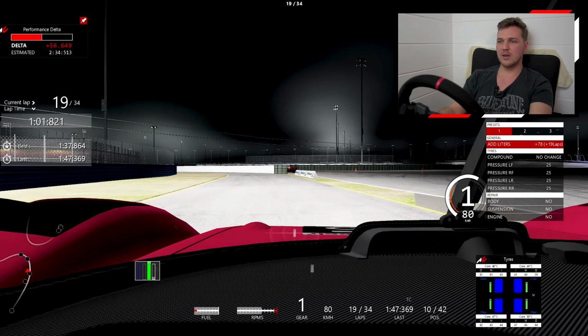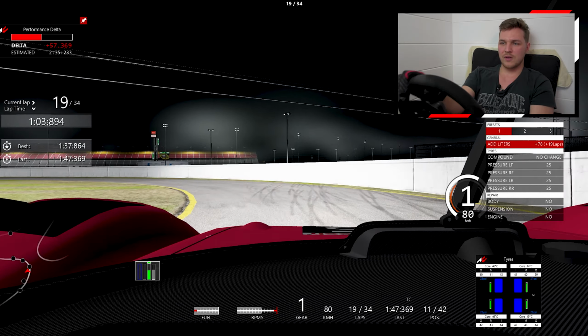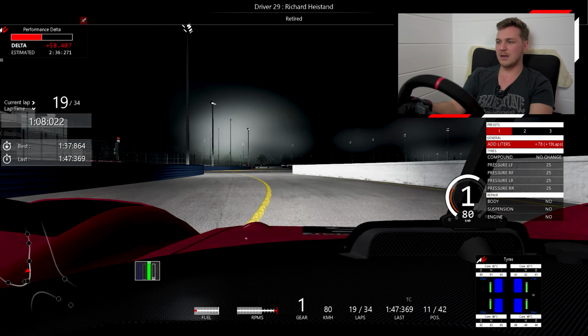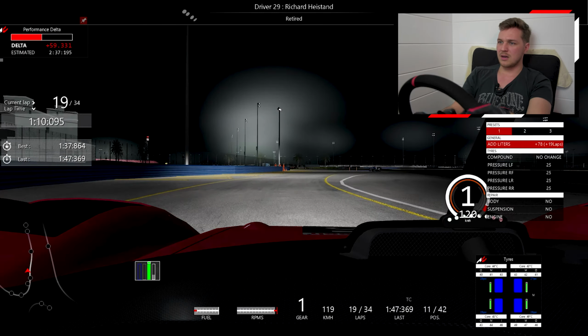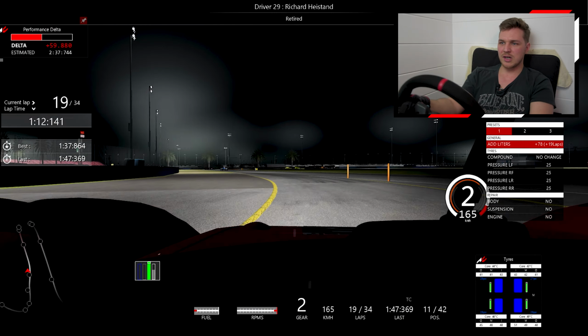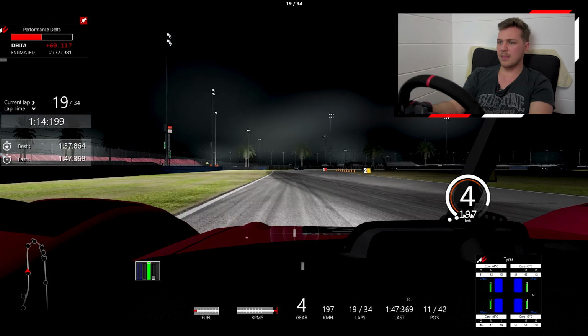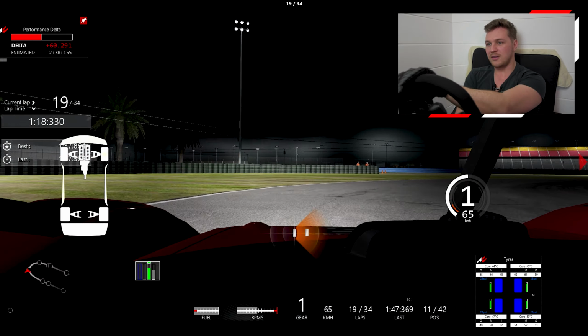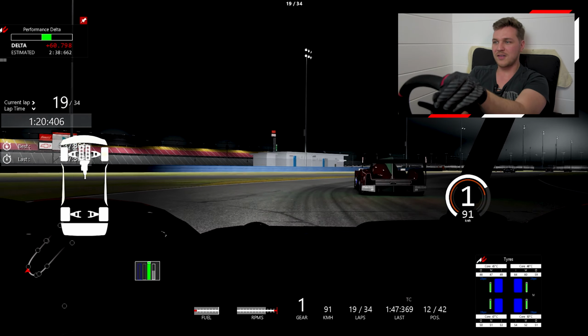I think we've dealt with it pretty well. Of course, there are some other cars that haven't pitted yet. You can see we're now in 11th position. And hopefully we won't lose too much time by trying to... Ooh, we'll brake ourselves. Tires are cold. And we lost yet another position.